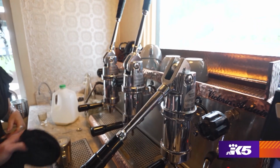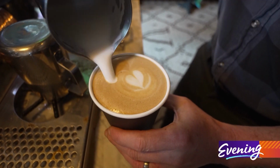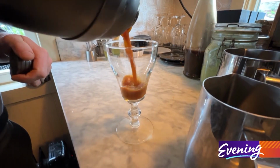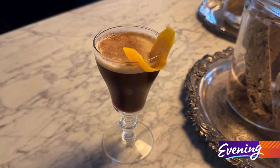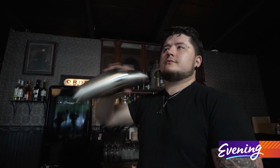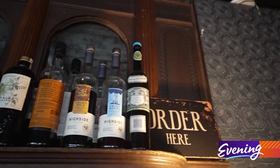The big thing is we use a lever machine, so the old school way of pulling espresso. Our menu tends to be Italian themed or inspired. That includes the Shakerato, an Italian iced coffee classic. At night, they're shaking of a different sort. This is Bar Americano. This is an Italian-inspired bar.